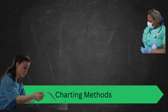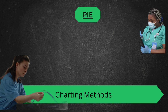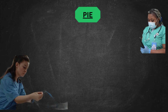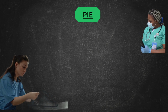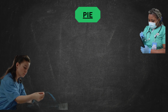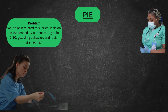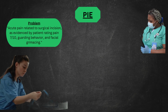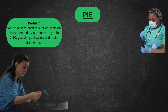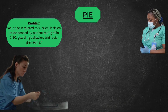Another method for documenting patient information or issues is the PIE method, which is problem, intervention, and evaluation. PIE documentation is a problem-oriented charting method that helps ensure clear, concise, and structured nursing notes. It focuses on the problem, the intervention, and the evaluation. Now, with regards to the PIE method, the P is for the problem. It's basically talking about what the issue is. This will include information such as the nursing diagnosis, if applicable, but definitely will have the patient's chief complaint or issue requiring an intervention. It would also include the subjective and objective data supporting the problem.